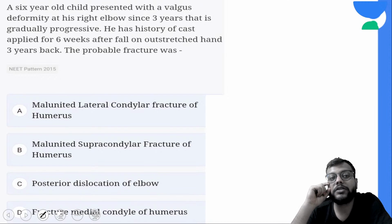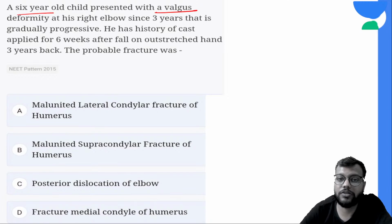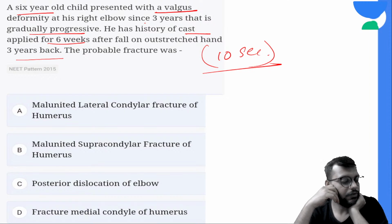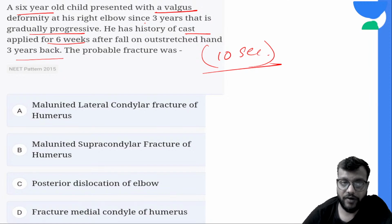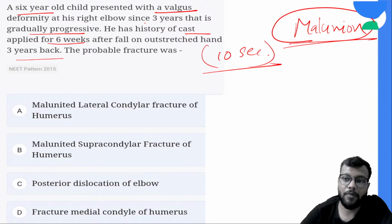Now the next question. A 6-year-old child presented with a valgus deformity at his right elbow since 3 years that is gradually progressive. He has a history of a cast applied for 6 weeks after a fall on an outstretched hand 3 years back. The probable fracture was... Here are your 10 seconds, very easy. Okay, valgus deformity and history of an old fracture, so it is due to malunion. Valgus deformity is due to a malunited fracture of the lateral condyle of the humerus.